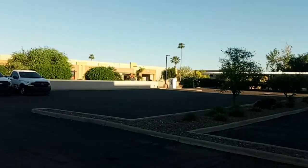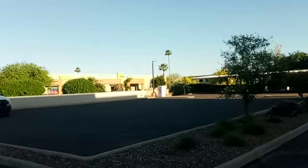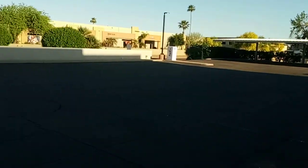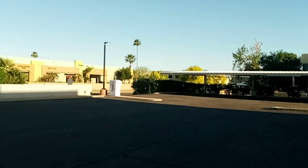Which taking a shortcut through the parking lot, because that's what you do when you're a pedestrian. Generally speaking, they're on a street that has zero through traffic.